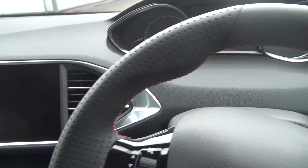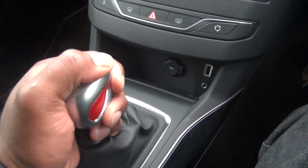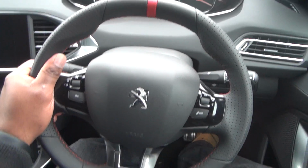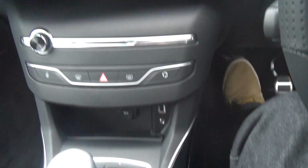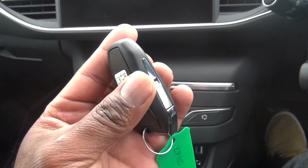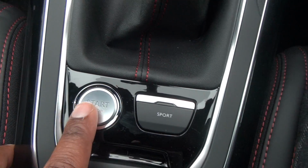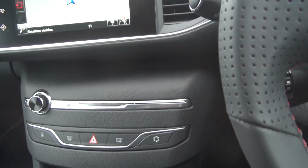But I quite like this cabin. It's really nice. You get a big chunky gear lever here. Probably a bit oversized considering the steering wheel itself is absolutely tiny. It's like a go-kart steering wheel. But a very minimalist center console. Not a lot going on. But here we have the key. Pretty simplistic. Start button on the center console. And she is fired up.